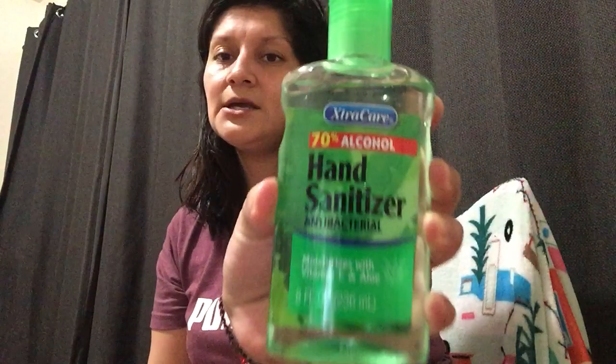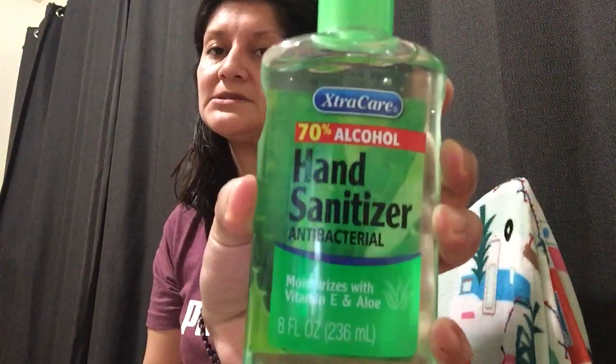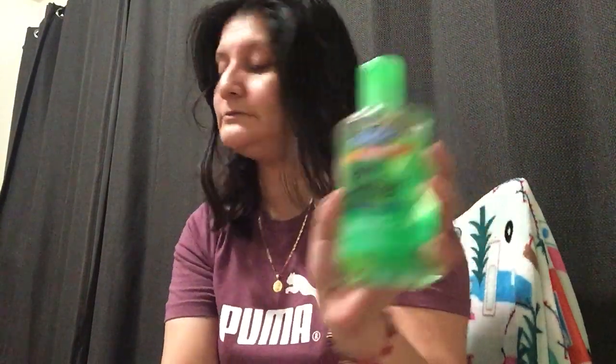And of course, I just got me this simple 70% alcohol antibacterial hand sanitizer. It moisturizes with vitamin E and aloe, and it's 8 ounces for $1. You guys, I cannot go wrong with 70% alcohol. I believe your hand sanitizer has to have 70% alcohol in order to kill COVID or germs, right? I'm not so sure about that, but I read something like that in an article. I don't remember where. I had previously purchased this at the 99 cent store for $3. So for a dollar, yes, I'm in.